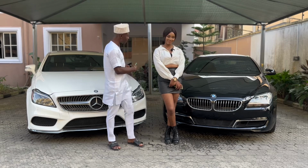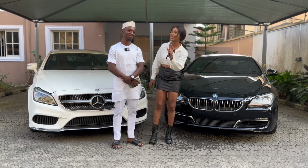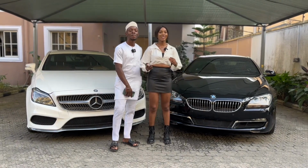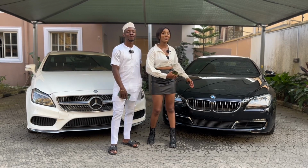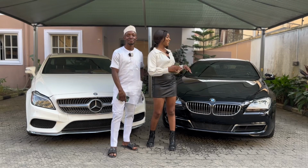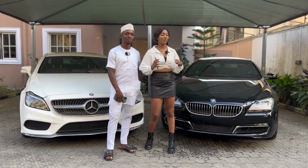And then my car is slightly more spacious than her car. That's where it's an advantage, because this car is slightly smaller. You get a better driving experience and you get more steering response from that responsive steering wheel. Okay. Then you get a very good handling experience on this car.